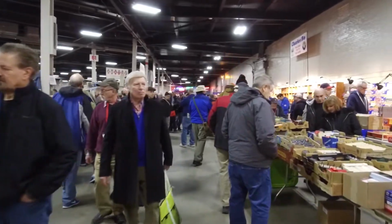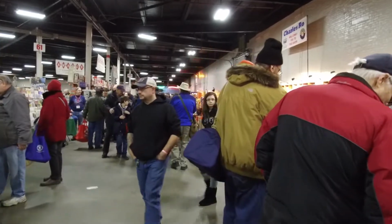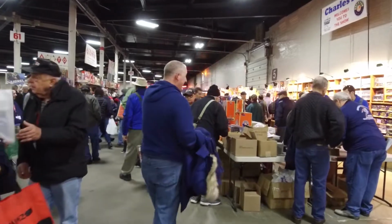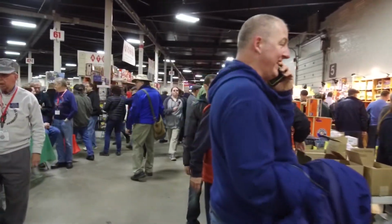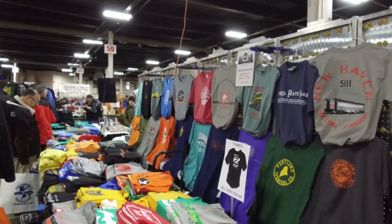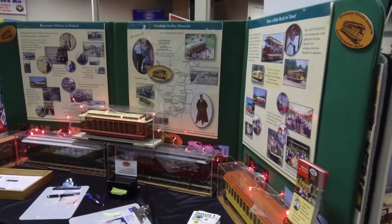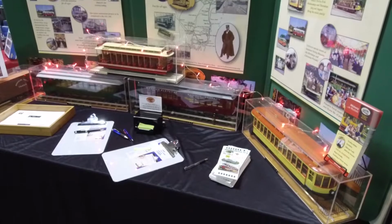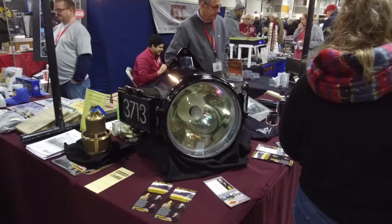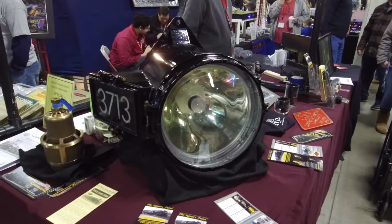Inside, however, was truly impressive. There were over 400 exhibitors spread out over 400,000 square feet of space in 4 buildings on site. From clothing vendors such as Mohawk Design, railroads such as the Seashore Trolley Museum, Project 3713, which had a headlight from Boston and Maine 3713, currently under restoration in Scranton, Pennsylvania.